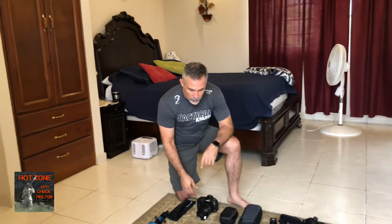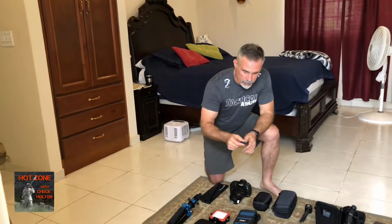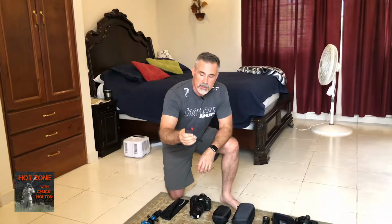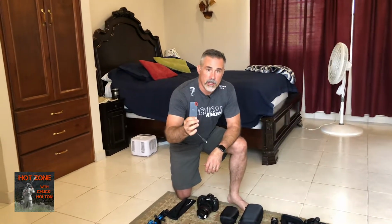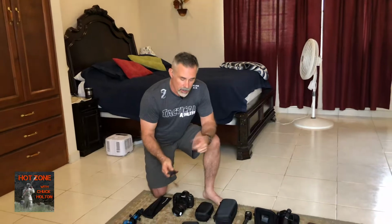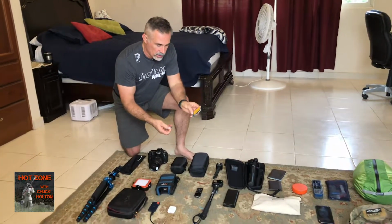And it just makes things quicker and more efficient. On that note, I have gone to carrying these as a backup storage option for my computer. This is a solid state 500 gig external hard drive, where I store my video at the end of each day. I always download everything and keep it on the card, which then the cards go in this little caddy so I don't lose them.